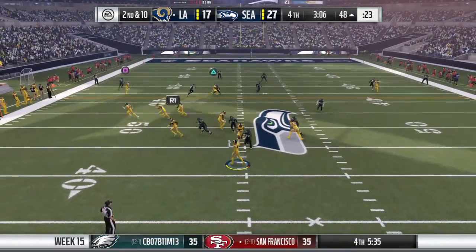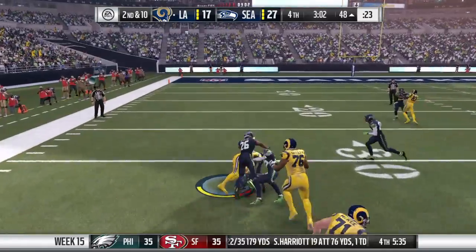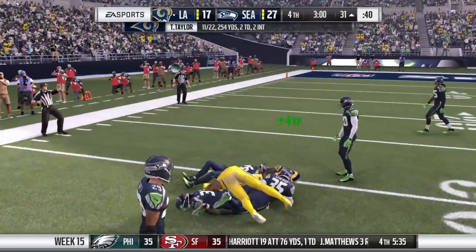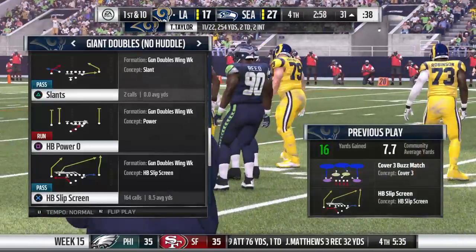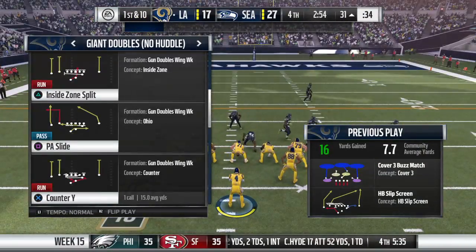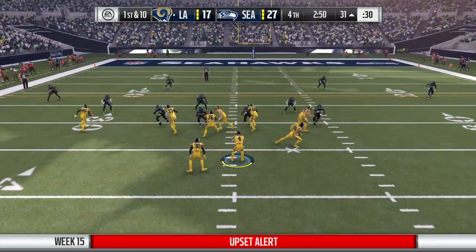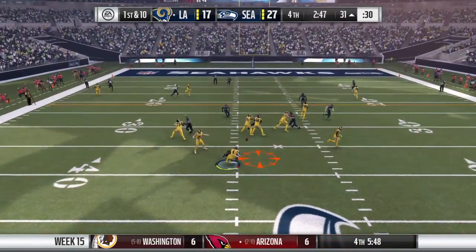2nd and 10, it's Taylor again. And they'll set up the screen to Gurley. And he gets it inside the 35 and just shy of the 30. That one good for 16, and the drive will continue. They're going to hurry back to the line now. Here we go. Now a play fake here on 1st down.